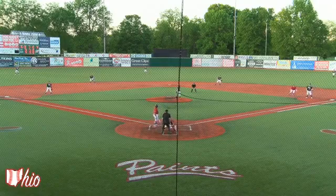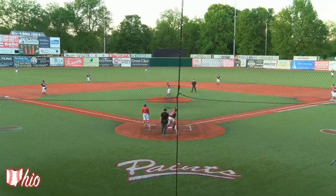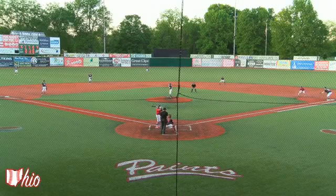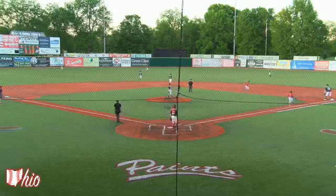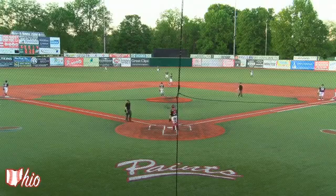Next pitch down the middle, but a little low. 1 ball, 1 strike, no outs. Swinging, a huge hit into center. Kyle Finnegan underneath it, pulls it out of the air. Nicely done for the first out.